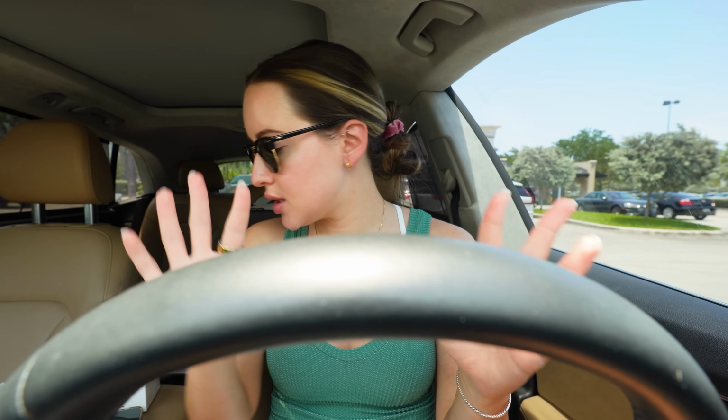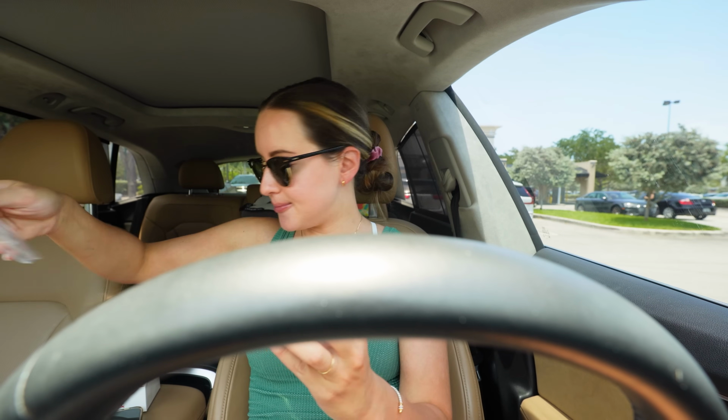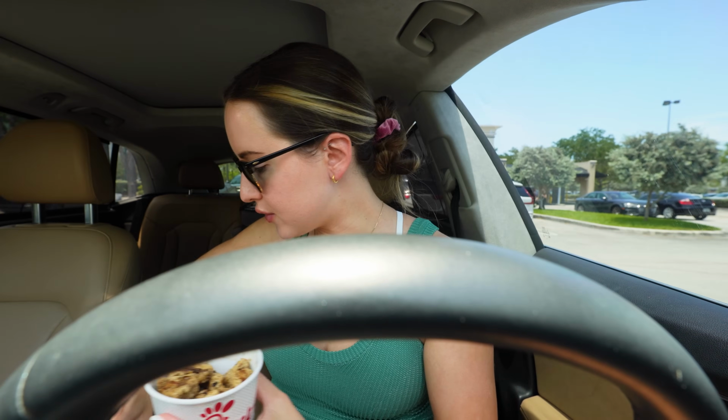Successfully returned the nightstands, thank God. Weight off my chest. I went to Chick-fil-A and I got their grilled nuggets and regular nuggets in case I don't like them because I've never had the grilled nuggets. This is what they look like. I got the buffalo sauce. Let's see if they're good.